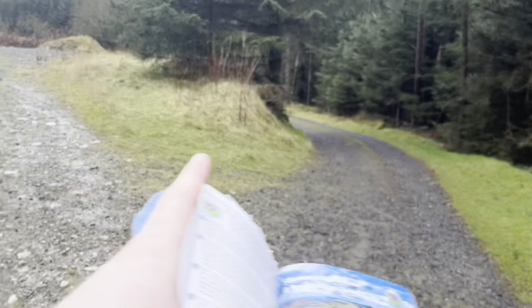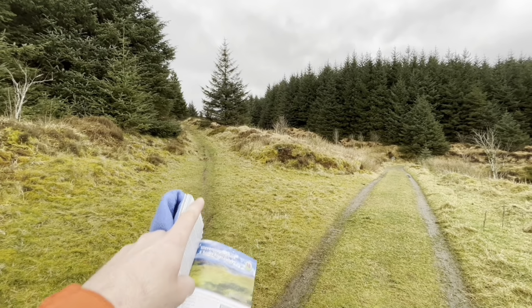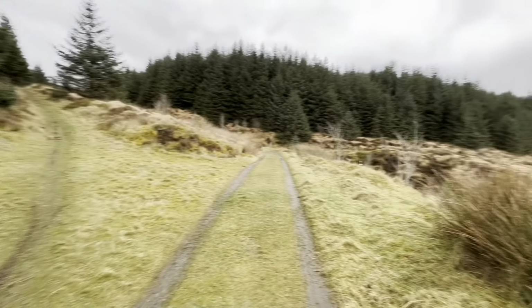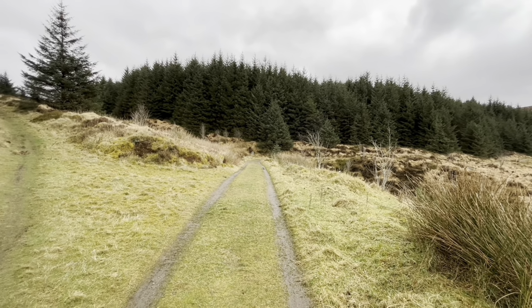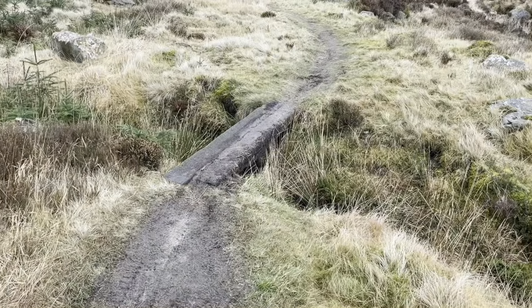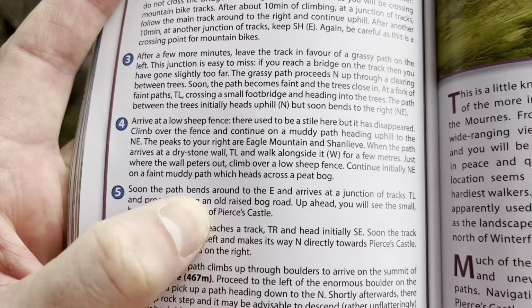Okay, so not that way, that way. Right, so this is the grassy path that's easy to miss, not the one before. Yeah, I'm going to assume that bridge that we shouldn't be going over is down there. That away. Yep, going the right way. Small footbridge heading into the trees.